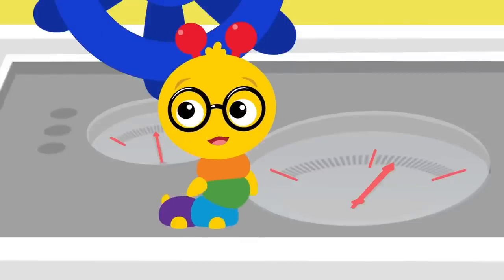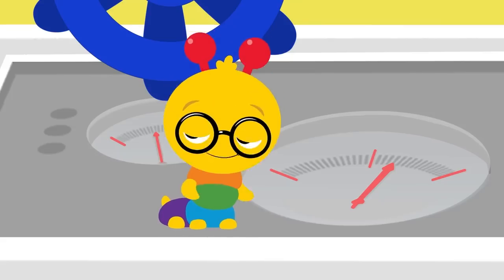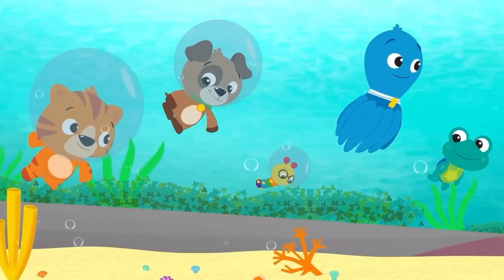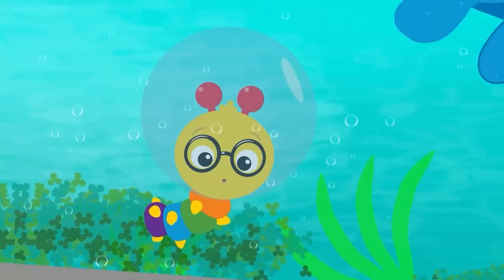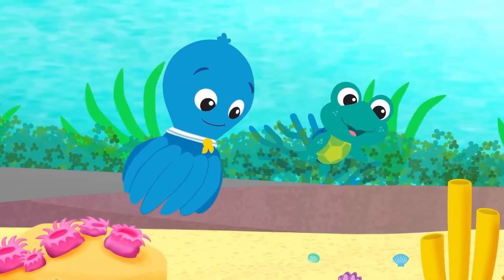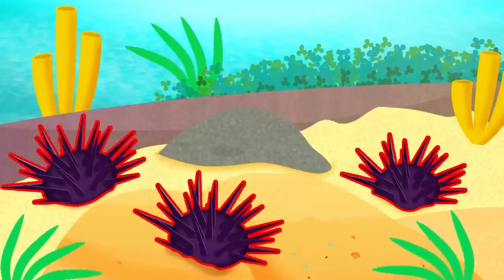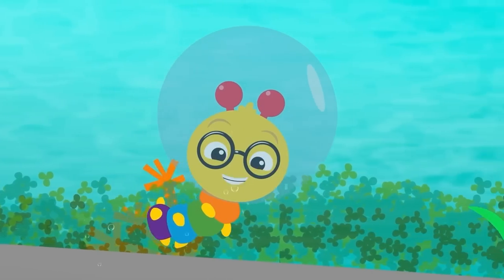Yay! Opus is going to show us where animals live in the coral. Let's go. If we pay close attention, I bet we can see some of the animals that live in the coral reef. Do you want to try? Okay, let's go. Go! That was a sea urchin. Did you see it? That was a clownfish. Did you see it?